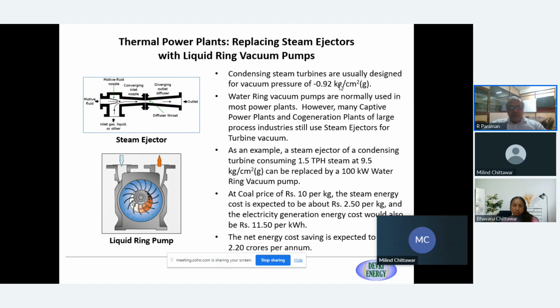Now, as I mentioned, steam ejectors are the most inefficient kind of vacuum system. If you replace a steam ejector with a liquid ring vacuum pump, the savings are very, very phenomenal. Now, here is a quick calculation. Suppose you have a turbine where about 1.5 tons per hour of steam is being consumed. Usually, this steam is at a pressure above 9 kg per centimeter square gauge. So, here is an example where about 1.5 tons of steam at 9.5 kg per centimeter square gauge is being consumed to maintain the vacuum at minus 0.92 kg per centimeter square gauge.